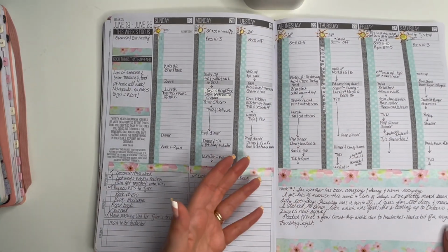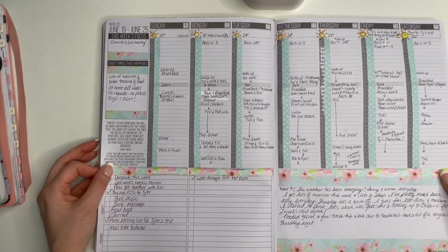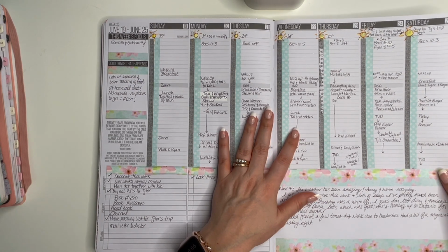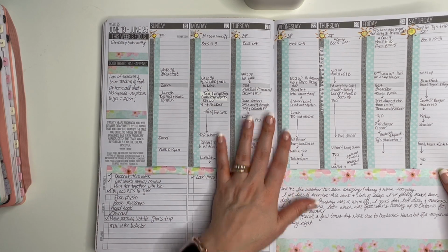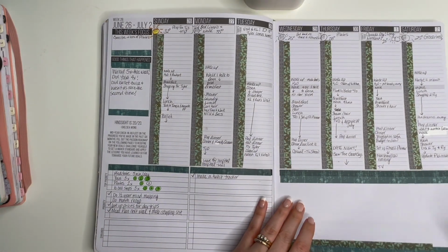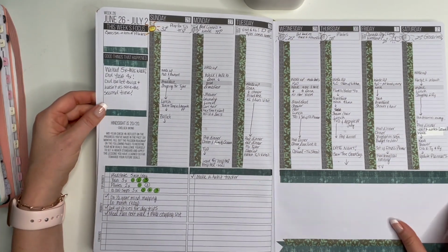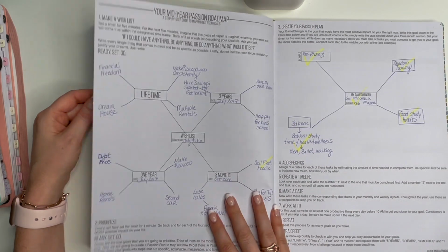And even though I wasn't working, I was just focusing on studying and on my mental and physical health. I still documented everything, and I do that with my planning, even if I don't really have a whole lot going on. I like to document because it's neat to look back and see the patterns. Oh, I didn't do my journaling here.